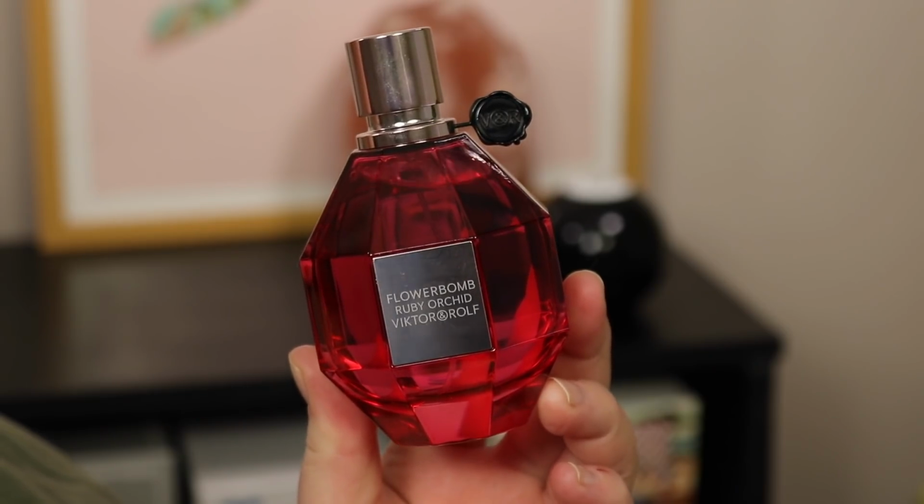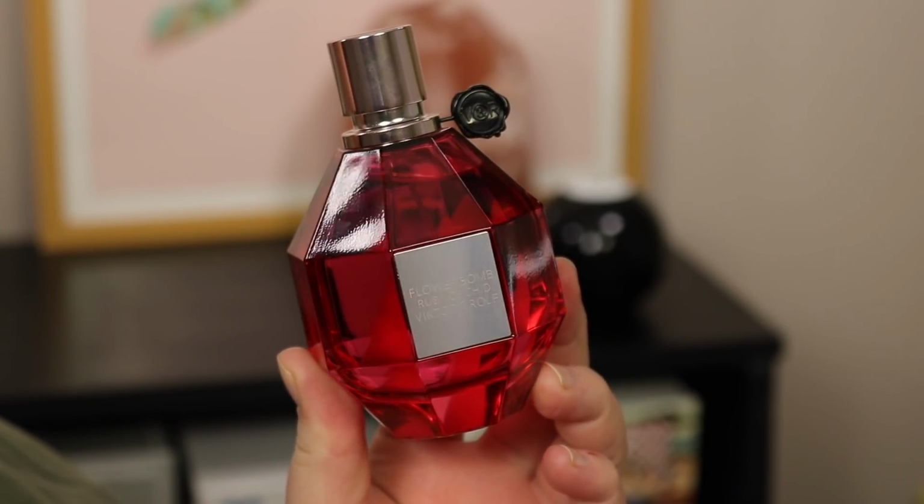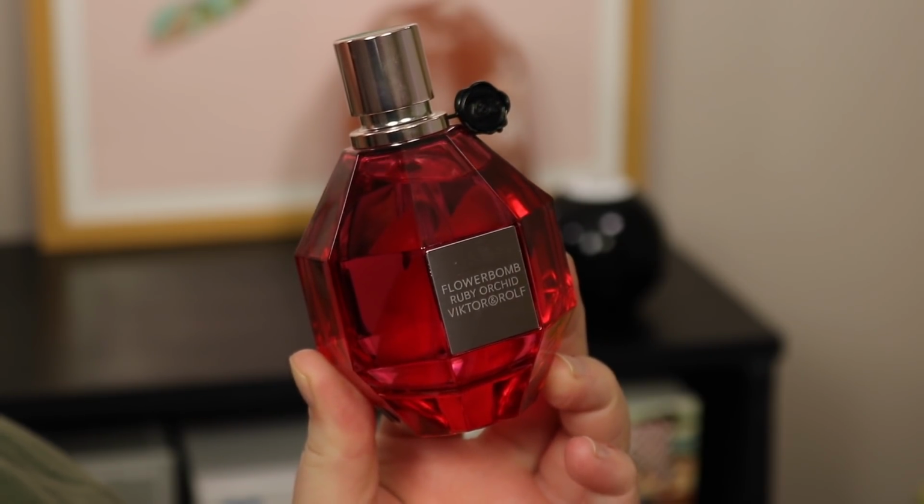This was actually gifted to me from Viktor and Rolf, which is amazing. This is Flowerbomb Ruby Orchid. It's the newest fragrance from them, and I was so excited to try this out. I don't know if I would have picked this up otherwise, and this one is so, oh my god, I feel so confused by my feelings from this, but I'm so excited to wear it, especially because this is quite heavy vanilla, so I don't have to leave vanilla all the way behind going into spring, because there's also quite a bit of floral coming from this, as well as this kind of fruity note.